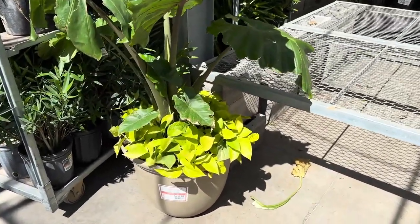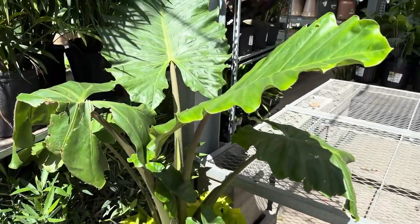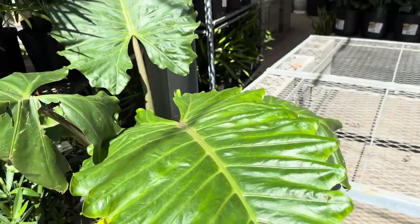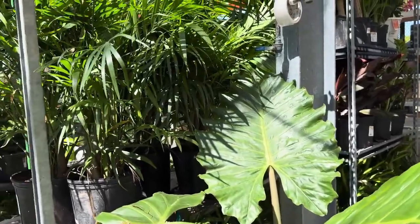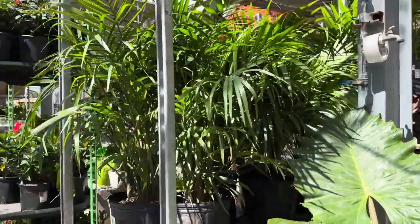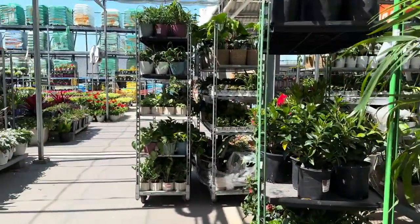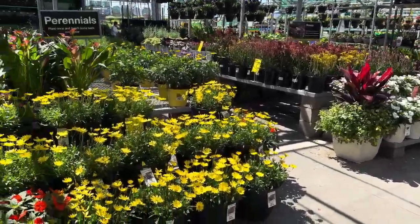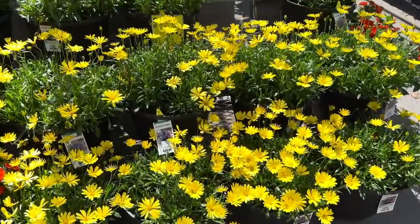Gorgeous combination. Love how this Alocasia is getting really large. I would love to be able to grow an Alocasia this large. In North Dallas, which is where I'm based, for those that are new, you can actually grow Alocasia bulbs in your landscape and they will always return. They'll go dormant obviously, but when it gets hot around the summertime, they will pop back up.